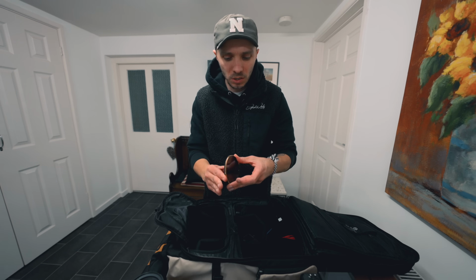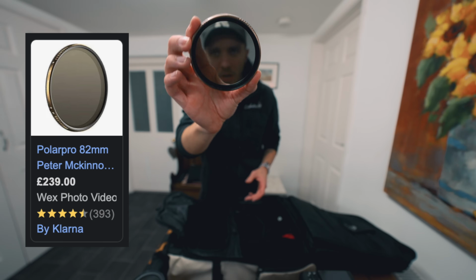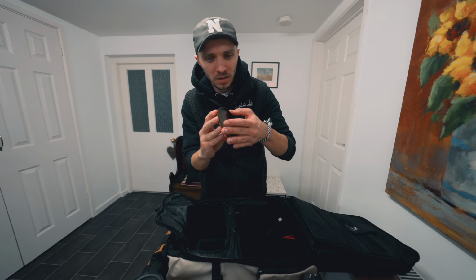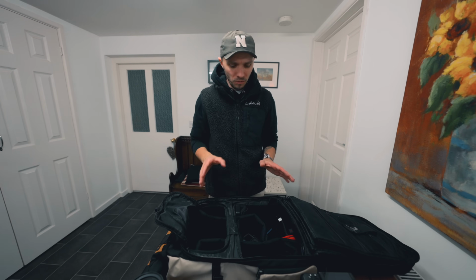The ND that I use, I have the VND from Polar Pro. I've been using this for a few years. It is a bit worn and tired and broken. As you can see, I have to keep mending it every now and then. So that's that. I need to get a new one, but that's what I've been using so far.